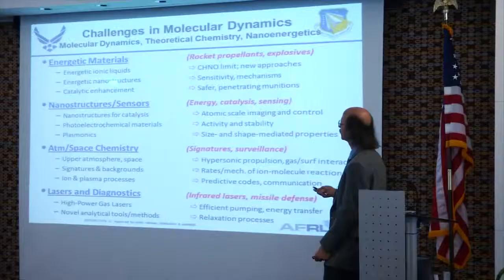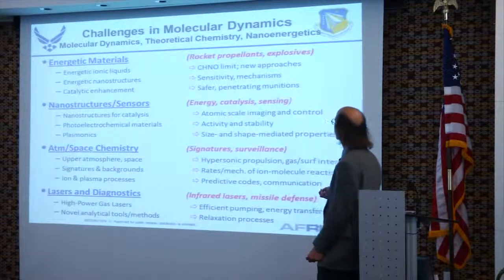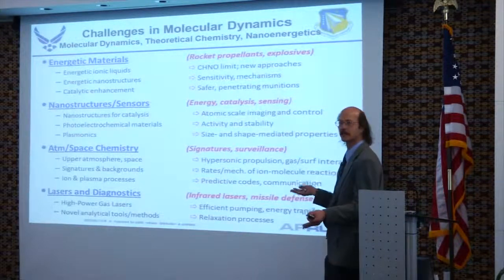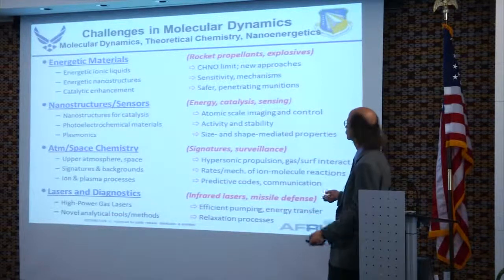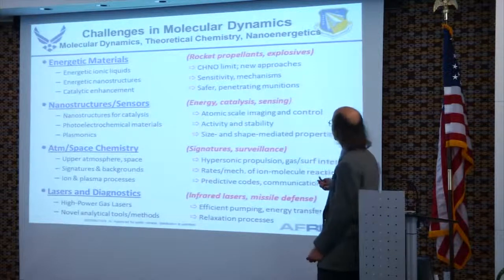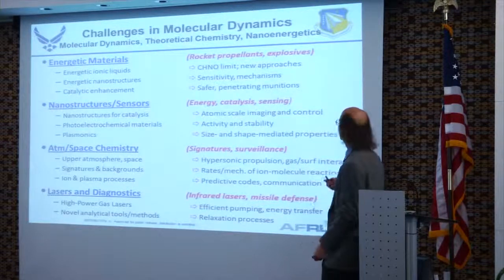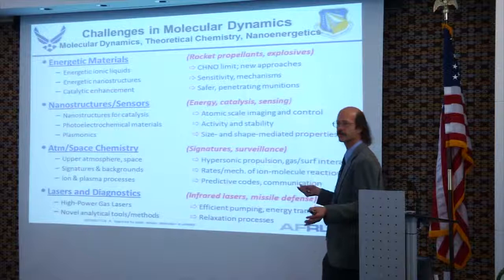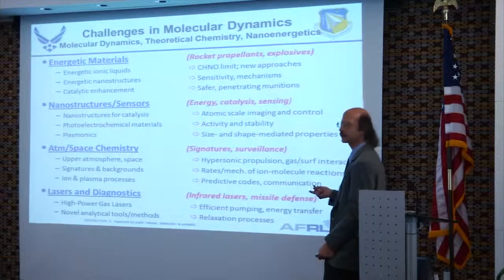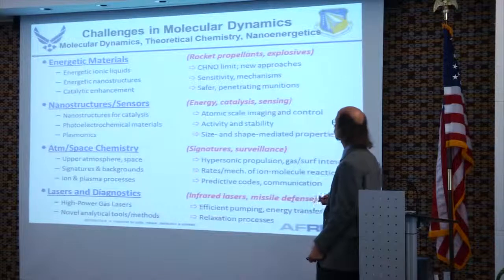So the first category is energetic materials. Here we're trying to develop better explosives and munitions. Some of the things we're trying to accomplish are new formulations that go beyond the limitations of standard organic materials composed of just carbon, hydrogen, nitrogen, and oxygen. A lot of what you're trying to do is get better yield and better performance, but at the same time also engineer in less sensitivity so that they're safer. The specific kinds of systems we're looking at are energetic ionic liquids, and nanostructures really designed to have some catalytic effect, which is something I'll talk about.